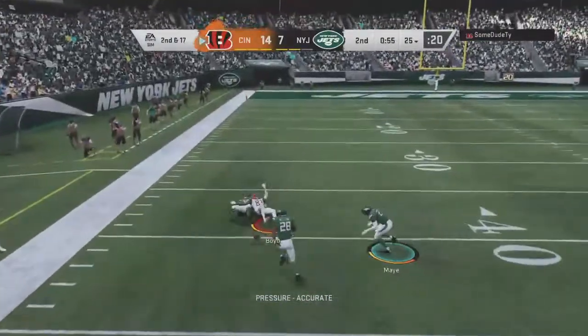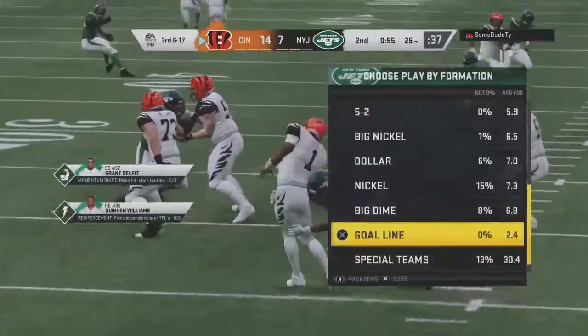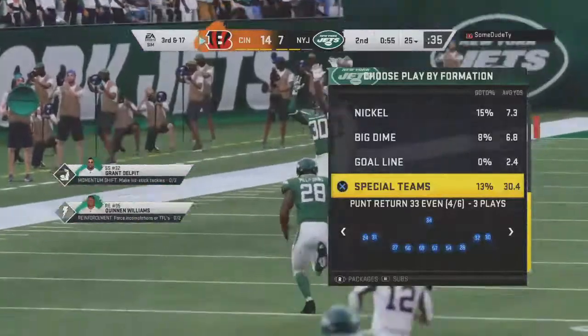Airing one out for Boyd. And this is going to wind up incomplete. The coverage there too strong on the deep ball, and now they face a 3rd down.